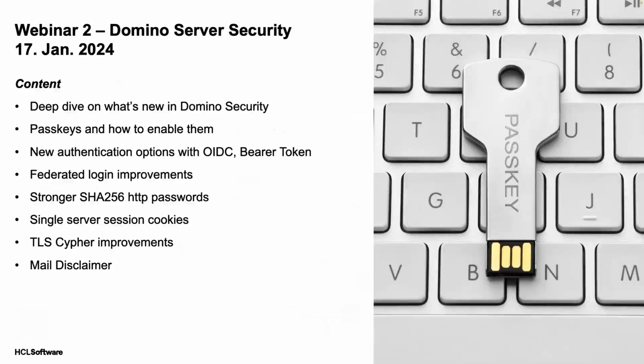So well done. Awesome. So moving on. This is what you're up to next, right? So next week, you're covering all of this stuff. And next week, I'm going to search for exactly this passkey that's shown in the picture, because I remember I have one of those in my drawer. And no, we are not talking about the USB key here. We are talking about all things new in Domino server security, all the goodies that we have added. And we are really digging deep into the bits and pieces, looking at what you can do to improve federated login, what you can do for authentication options, also any cipher improvements we've done on the TLS stack and so forth. So basically, a closer look at anything that has improved in Domino server security. Please join webinar number 2 on the 17th of January, which is pretty much exactly in a week from now. Yep, but if you join now, there'll only be 15 minutes left.